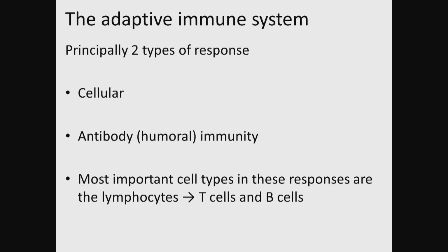So on to the adaptive immune system. This is the cleverer part of the immune system. This involves predominantly two types of responses, and I'll touch on both of them briefly. One is that there's a cellular response, and the second is an antibody response, and sometimes you'll hear the term humoral response. That means the same thing. And the most important cell type in this kind of response are lymphocytes, and these are both B and T lymphocytes, named predominantly because of where they mature, T cells in the thymus and B cells in the bone marrow.